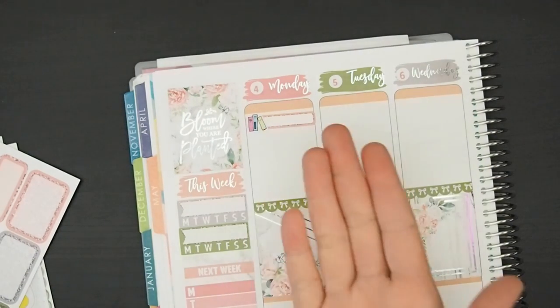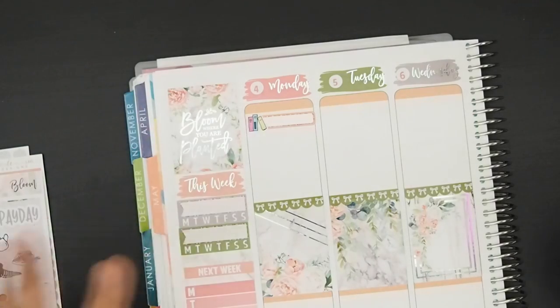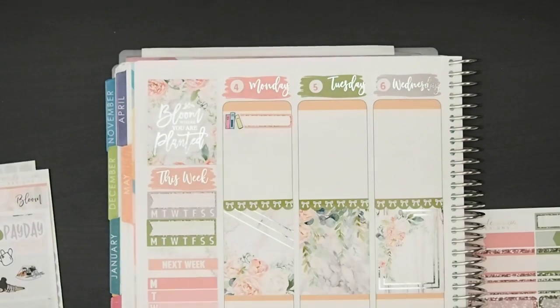Again, I don't remember, I think it might be cupcakes and stickers. Anyway, I don't remember. But yeah, so that's it.